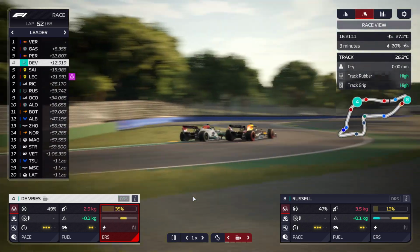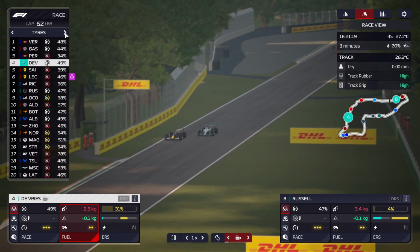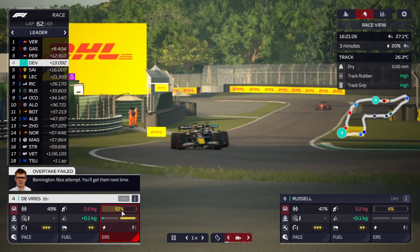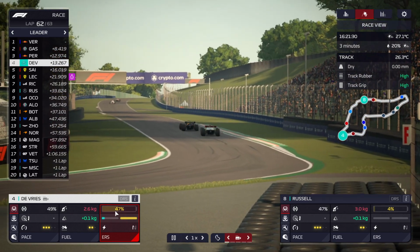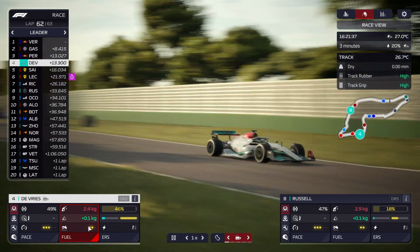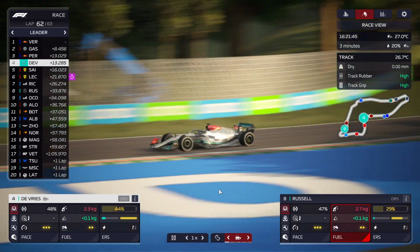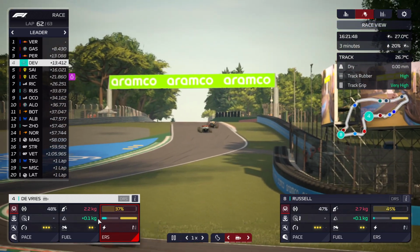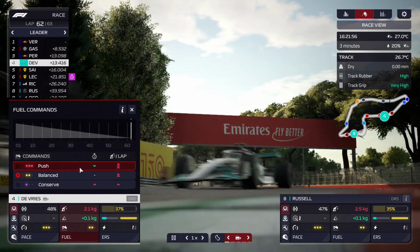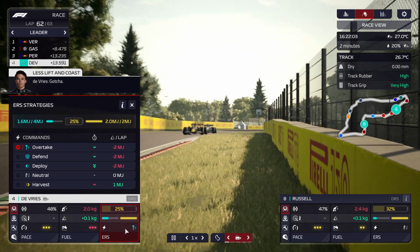Here comes Nick looking down the left side. It's going to be tight. I don't know if he has it yet. Sergio's tires have got to be nearly completely gone, just saving up for one last jump down the front. We've got the one DRS zone here, so we just have to time it perfectly. Wait for it. Wait for it. Pushing the fuel now. Let's go for the overtake.